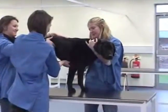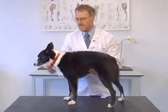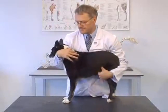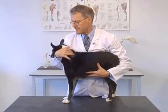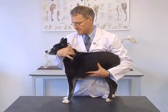Having observed the animal from a distance, the next step is to carry out a closer inspection. To do this, it is important to approach the animal in an appropriate way, to get the animal's confidence and have the animal appropriately restrained. Please review the video on dog and cat handling if you're unsure of any of these processes.